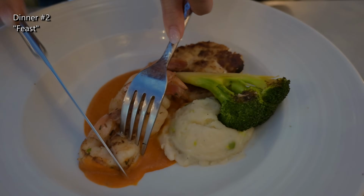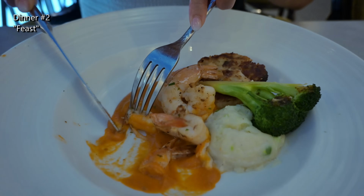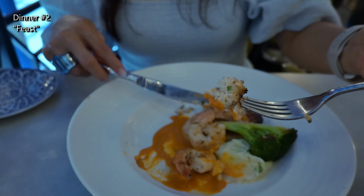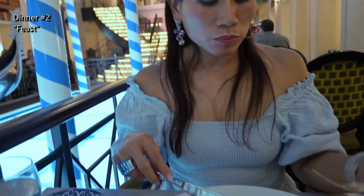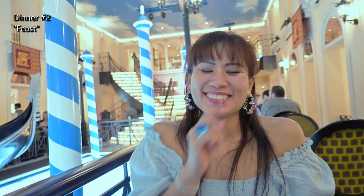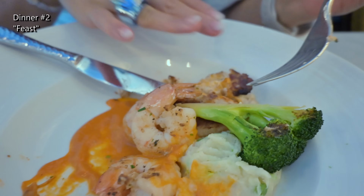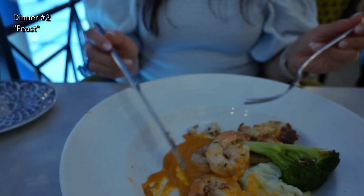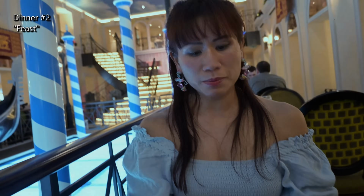Let me try the shrimp here first. The shrimp has a nice bouncy texture to it. This is delicious. And I like the sauce too. It's almost like vodka sauce. Well, let me try the fish cake here. Mushy fish cake. It looks kind of seared and brown, but not crunchy at all. Cauliflower and peas mashed is not bad. And the sauce is good too, but the shrimp is most definitely the best one.